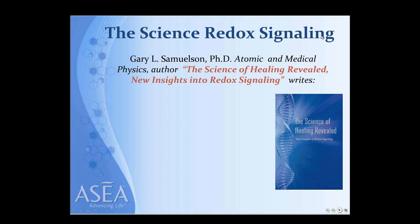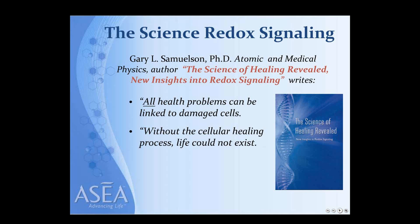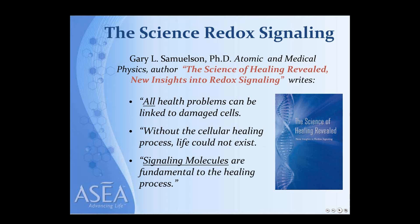So Dr. Samuelson talks in this book basically from the perspective that all health problems are linked to damaged cells. He doesn't say some health problems. He says every health problem is linked to damaged cells. And without this cellular healing process, literally life couldn't exist. In fact, if this redox signaling system were to fail, we wouldn't be able to survive more than a few hours, because it doesn't take long when you're having billions of these cellular repairs and replacements happen on a daily basis for things to completely mess up your body's ability to be coordinated and work all together. And these signaling molecules are fundamental to this healing process. So this is really, really breathtaking information. It definitely caught my attention.